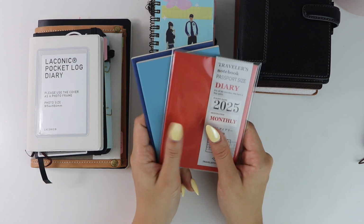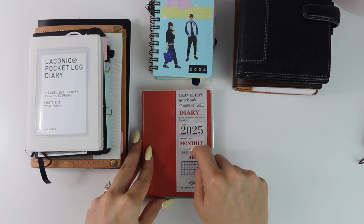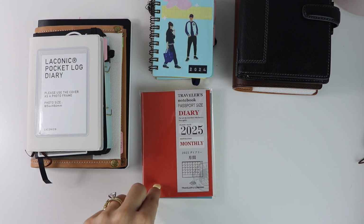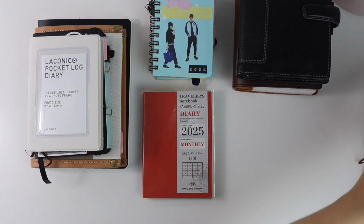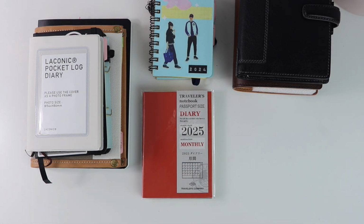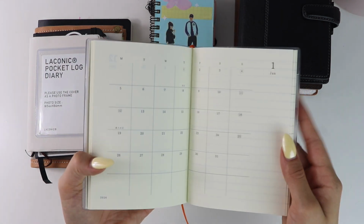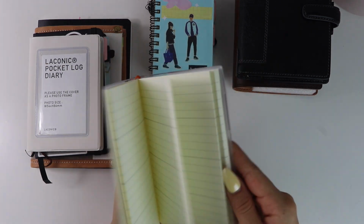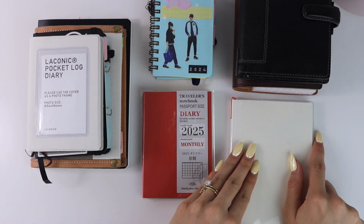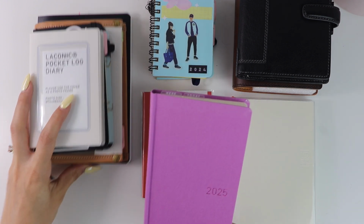The other option would be to go back to passport size TN, where I have the monthly and the weekly, and then I plan in the weekly and journal in the weekly as well, using that divider line down the middle. I also have this A6 Midori that I could do the same thing. I would plan and journal in this. Or I have the Hobo Weeks that I could plan and journal in.